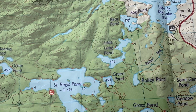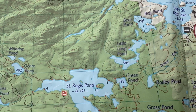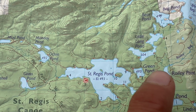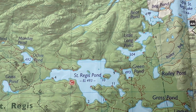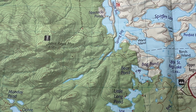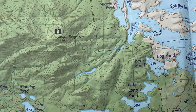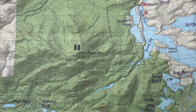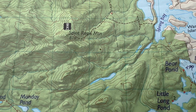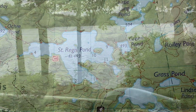So we're out here camping at St Regis Pond, and the adventure for today is to go hike St Regis Fire Tower. And it involves a series of portages through Green Pond, Little Long Pond, Bear Pond, through Bog Pond, and then you enter Upper St Regis Lake, and you hit what's known as the Roosevelt Trailhead. We've done it from the other trailhead off of Keys Mill Road, but we're going to do it from the Roosevelt Trailhead today. It's St Regis Mountain Fire Tower from St Regis Pond.